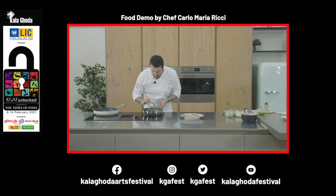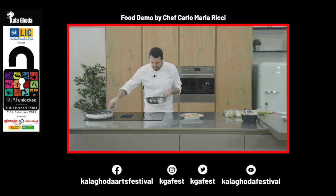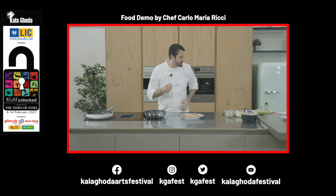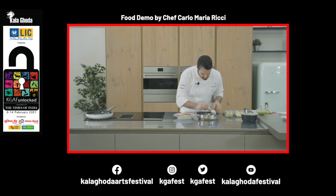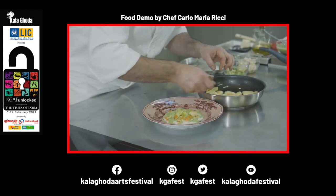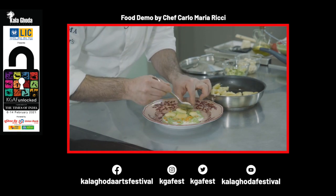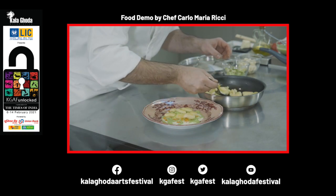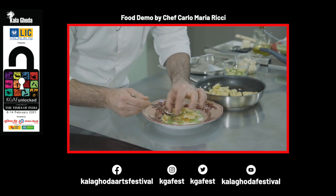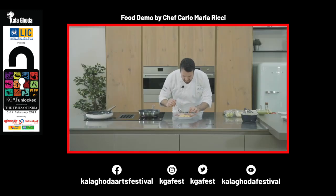Let's check our gnocchi. Oh, they look beautiful. Ready to go. Give it a toss. Make sure they're nicely coated in butter. And pick a few up and start dressing your plate with it. Make sure you have the gnocchi nice and flat on the plate.